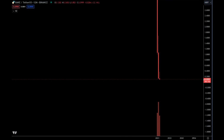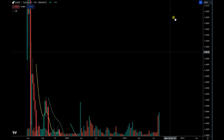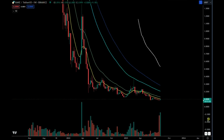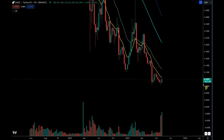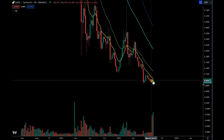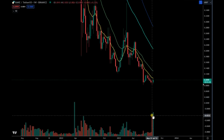But let's look at this. So what this is, in my opinion, it's a bit of volume absorption. When you get a very small candle and you get large volume here, look at this doji and look at the selling pressure. That's volume absorption, in my opinion. And the buyers and sellers had a fight. It did close red, but just barely. Like another tick higher, and that would have closed green.